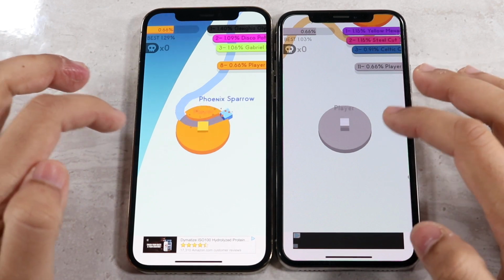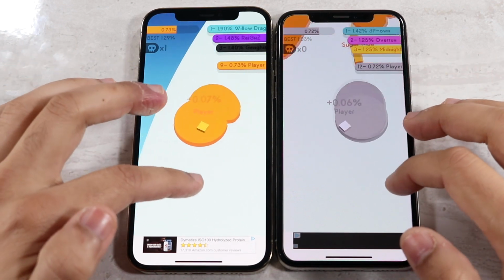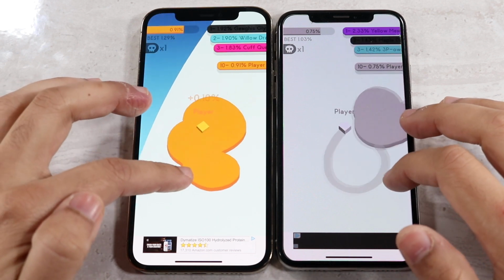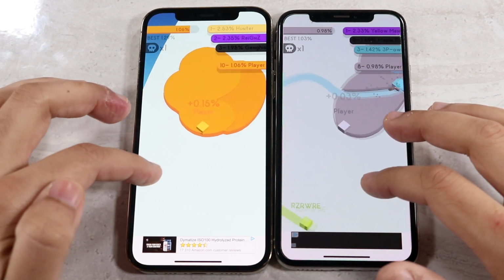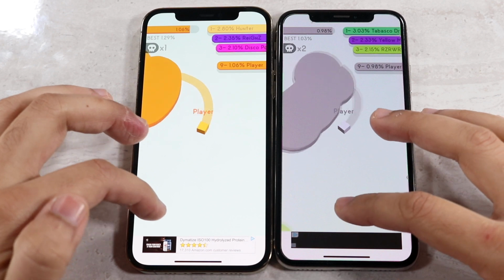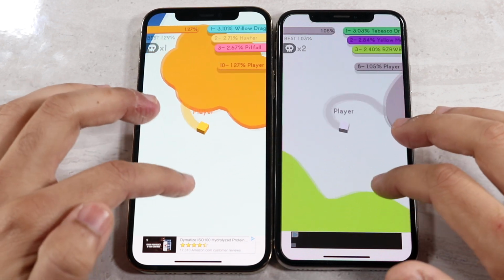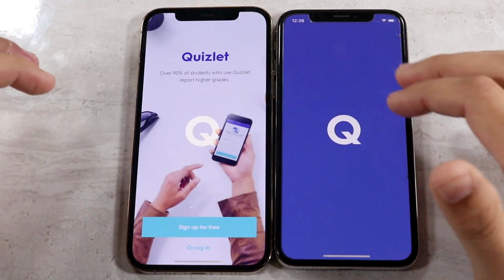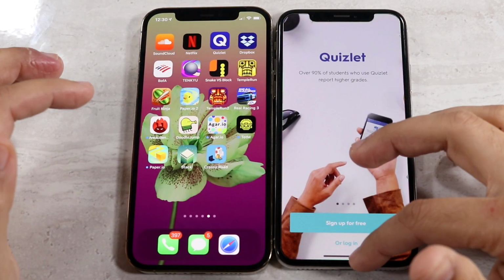Getting into some gameplay, let's see if there's a difference. I don't think there's going to be a massive difference, but actually, yeah, they look about the same in terms of gameplay. But definitely when it came down to the loadings, oh, it did glitch a little bit on the iPhone 10 right there. But when it comes down to the loading speeds, the iPhone 12 Pro is far faster there. We can do Quizlet. 3, 2, 1. iPhone 12 Pro faster again, iPhone 10 a little bit behind.